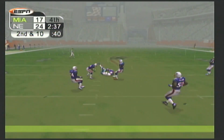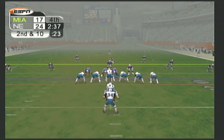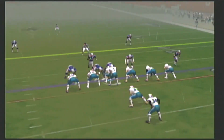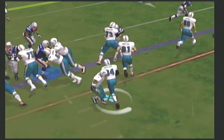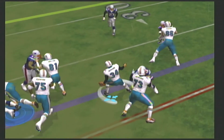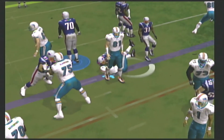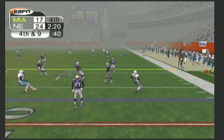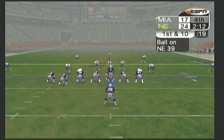Number one puts his arm into this one, and it's knocked away from the receiver. Incomplete. Gilmore. Three wideouts in the game. Number one throws a bullet to the flat, and it's incomplete. Number 34 had that ball in his hands on that play. They'll start at their 39-yard line.